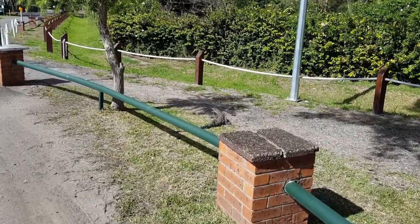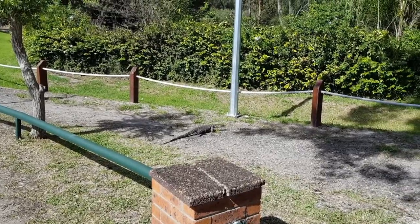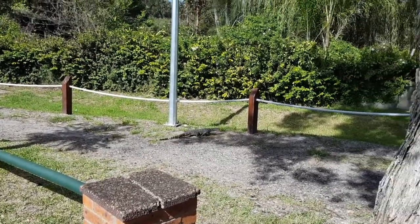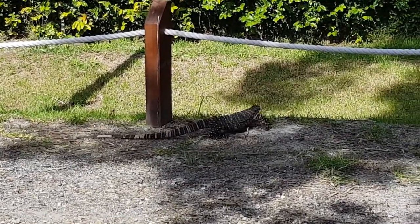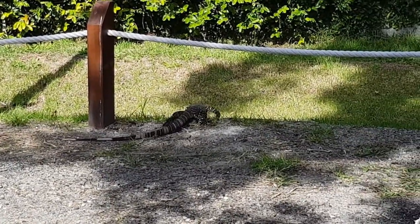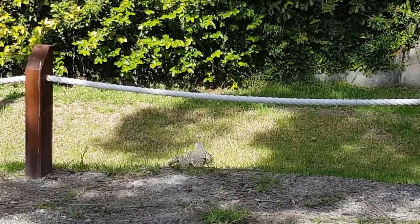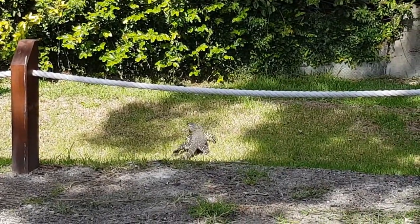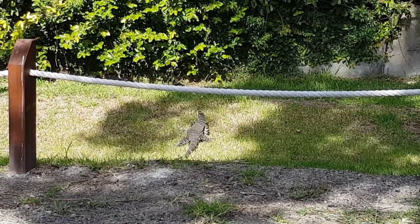Properly called the monitor lizard, but commonly called the goanna. As you can see, the birds don't like them because they do raid birds' nests looking for eggs. Good climbers.